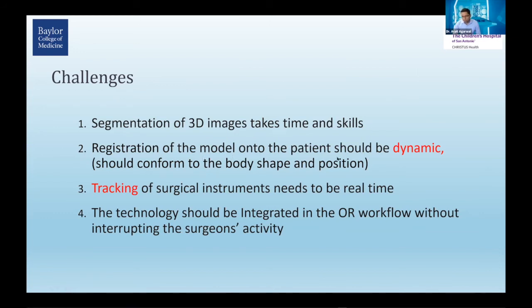In the OR, the patient is not stationary. We have to change the position. Also, when we are talking about organs, they are not metals. They conform to the body shape and position. So the model should be able to conform to the body shape and position. The third thing is that the tracking of surgical instruments needs to be real time.